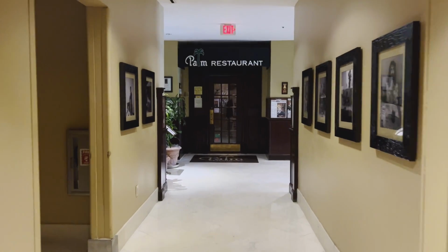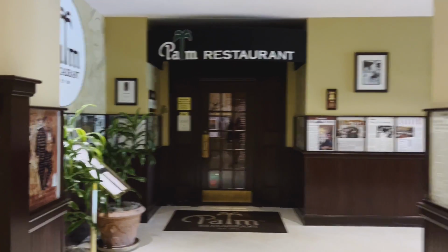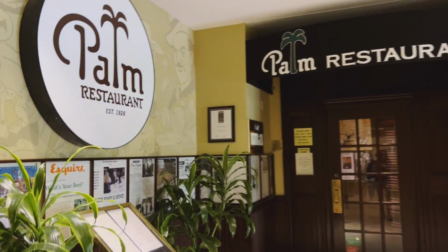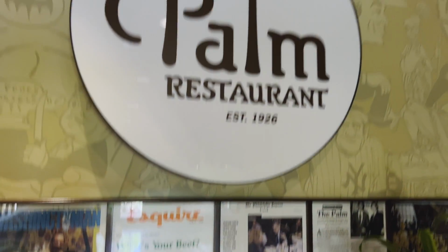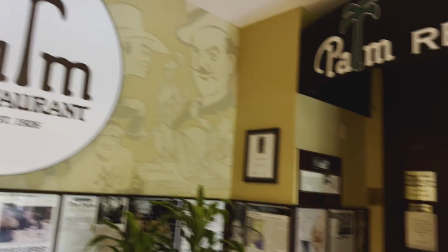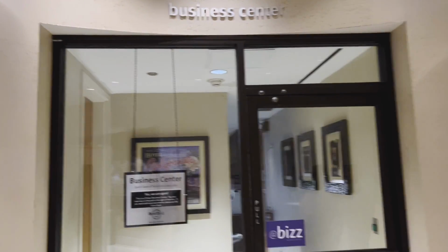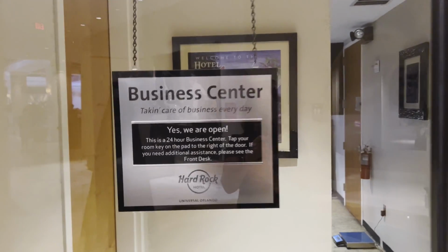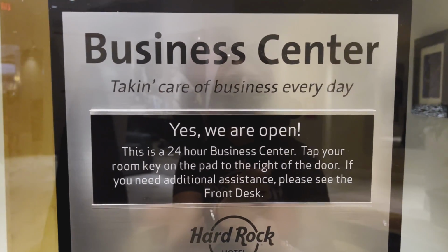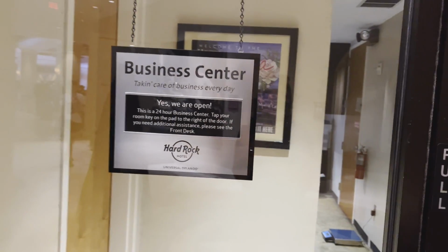Here's the Palm Restaurant. So this is an upscale New York Italian steak restaurant. And I guess they're really well known for their steaks here. We didn't really get to check this place out, but maybe next time, who knows? Here's your business center that you find at most of the hotels. Here's your business hours. So it's actually open 24 hours. You just tap your room key and you can get in.